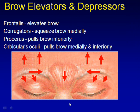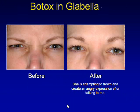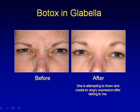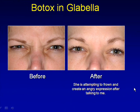When you place Botox in these muscles at spots here, here, here, here, and here, these muscles can't frown anymore, and the brow relaxes, lifting your brow up and out. This is an example on the left of a woman frowning. You can see the glabella muscles contracting, and you can see the 11 formed here. This is after Botox use. She's trying to frown, but she can't, and you see that the result is a much more relaxed look than in the previous photo.